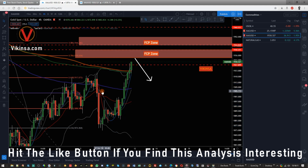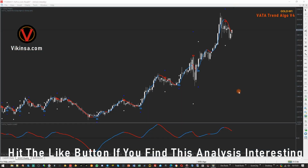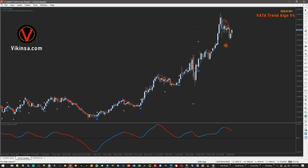And I'll be looking for one of those confirmation techniques, we have 5 confirmation techniques, and one of them is Vata as well. So let's look at Vata for 1 second. On Vata, what we can see on weekly time frame is that the market has already shown us it wants to go down. This is still bearish here, but it can come to approximately this sort of profit target, which is 1800, and this is what it is showing.